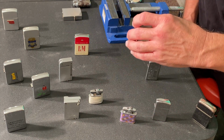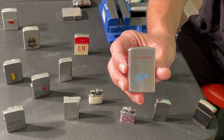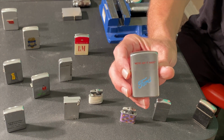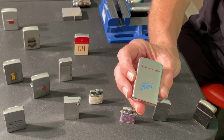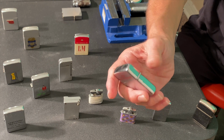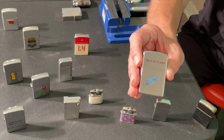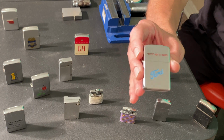Here is a really nice Conwall. A lot of people would call that a Zippo knockoff. I'm not so certain that Zippo was the first one to ever come up with this style of lighter, but a lot of people, that's what they would refer to this as, a Zippo knockoff. I got this in an auction very inexpensively.